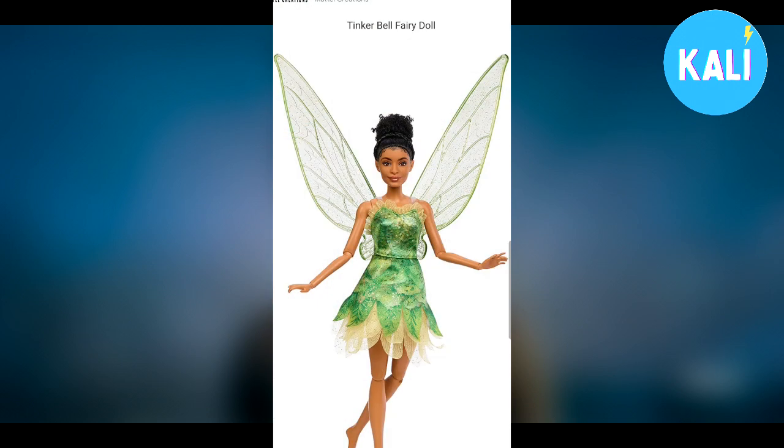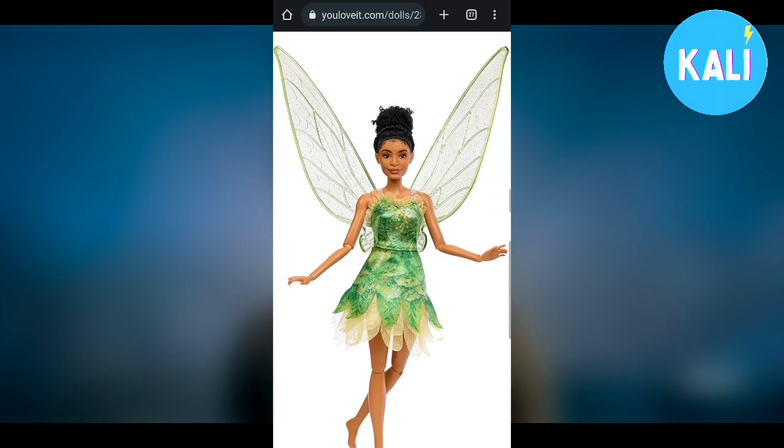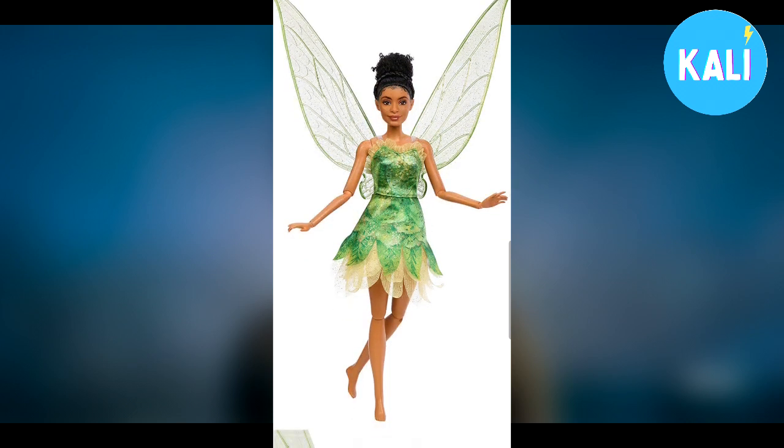Now, here is the main course, Tinkerbell Fairy Doll. Now, I had heard that Yara from Grownish was going to play Tinkerbell, but I hadn't done any research. So when she popped out, it was very new to me. The doll's face looked good. The wings look on point. The dress, yes, it is cheaply made, but it does have decent details.